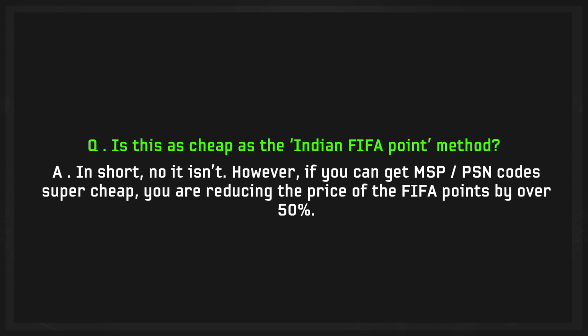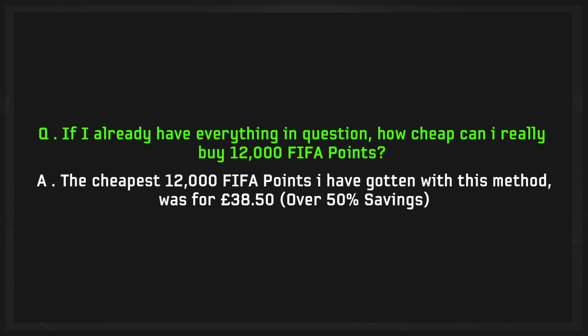The next question we've got is, if I already have everything in question, how cheap can I really buy 12,000 FIFA points for? The cheapest 12,000 FIFA points I ever got with this method was for £38.50. I managed to get a £50 Xbox code on one of the websites. It wasn't G2A, it was one of the other websites, for £36.50. And then £2 extra to make up to the £52, and that's how I bought my FIFA points. So it cost me £38.50 for 12,000 FIFA points.